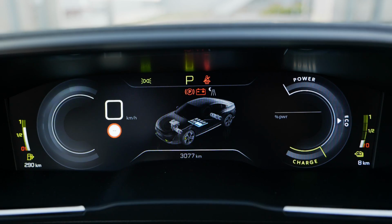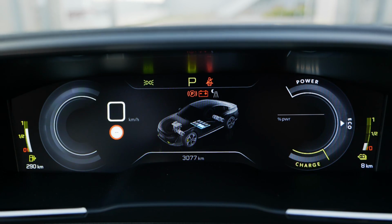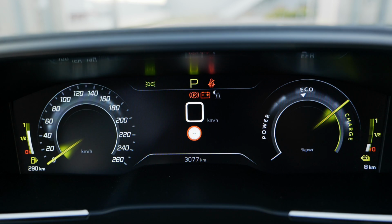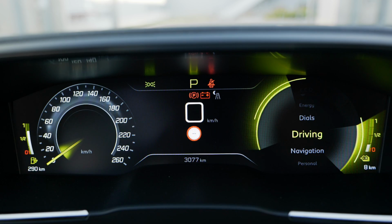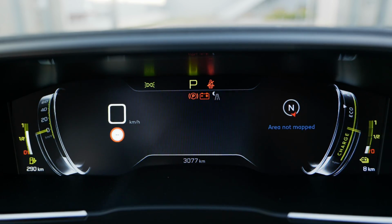Fancy. And the digital instruments right here, you have the visualization for what's happening, ICE or electric motors in the middle part, but you can also change the view, what you want to see, like this for example. It always takes a while until it's changed, but you can individualize that, whatever you prefer. You can also have the GPS screen in the middle for example, then it looks like this.